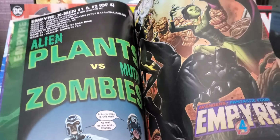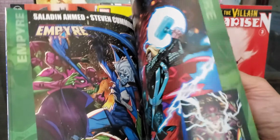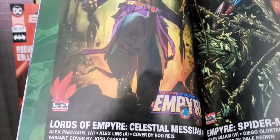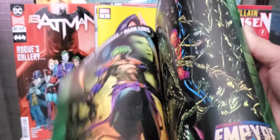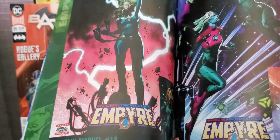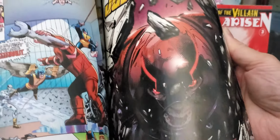Alien Planets versus Mutant Zombies. So yeah, if you haven't picked up these previews, I think you should, because it gives you a look ahead of what's coming out. This one looks good. Lords of Empire, Celestial Messiah, issue number 1. Nice artwork. It's got some pretty cool stuff coming out in May. This one looks good. Captain Marvel holding the Accuser hammer. Got some pretty cool artwork in these books also.